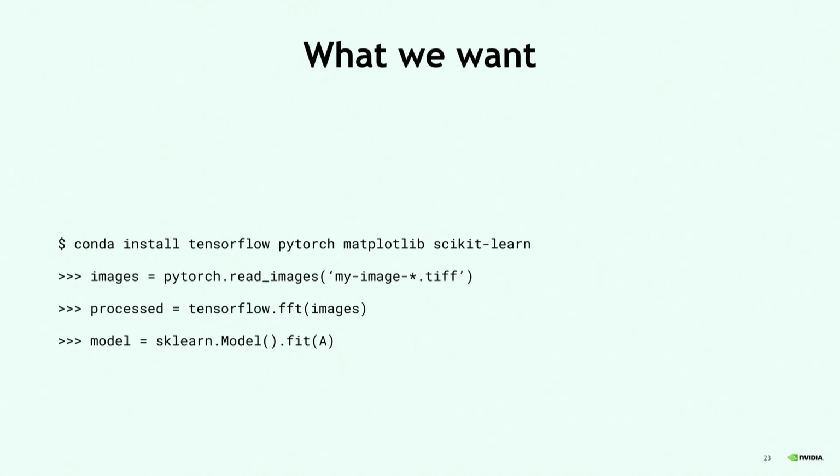So what we would like to do is something like conda install a bunch of GPU libraries and a bunch of existing libraries we care about. Then we might read in some images from a library like PyTorch. Maybe PyTorch has a GPU image reader, for example. We then want to call, maybe TensorFlow has a better FFT. We'd like to combine those two frameworks. Then we might want to combine them with some scikit-learn model. How can we integrate those things together?